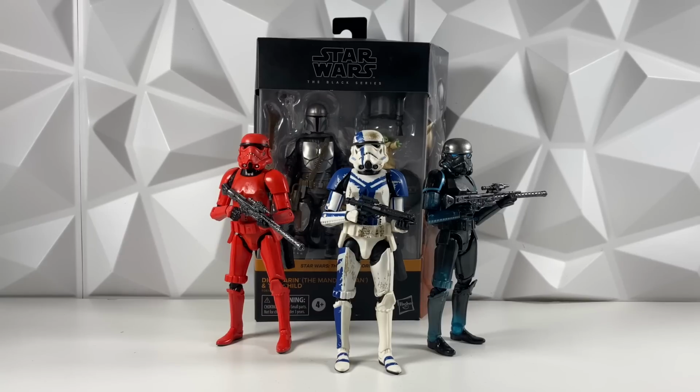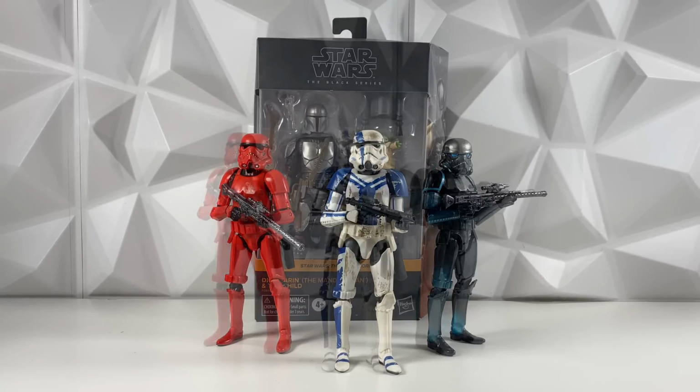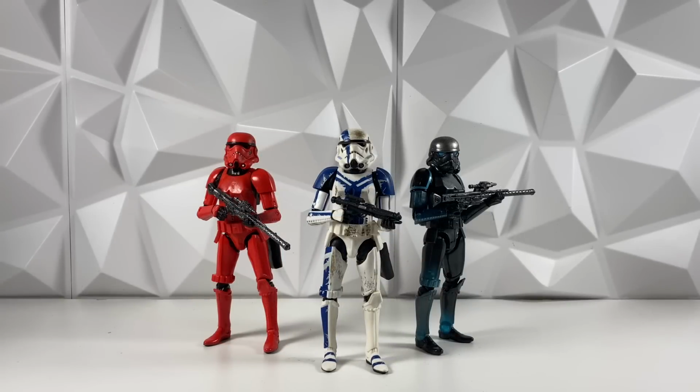And yeah, let's just go ahead and get right into the news. First up, there were 5 Mandalorian reveals, and some of these figures are pretty good, some of them I don't care for. So we're going to go ahead and jump right into it.